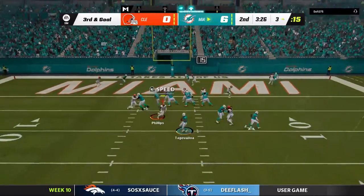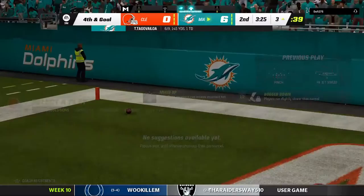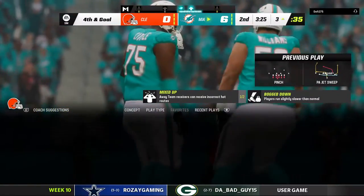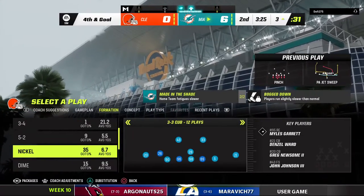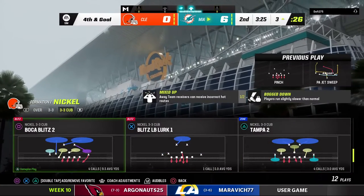Tua sets up to pass it. To the goal line, but it's incomplete. So it's been a long drive. They've held the ball for quite a while. Now what do you do here? Well, to me, at this stage, after this drive, this close to the goal line, 3 points would be a letdown. I'm going for it here.